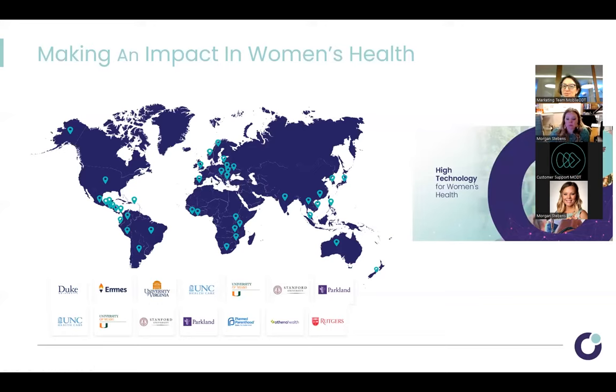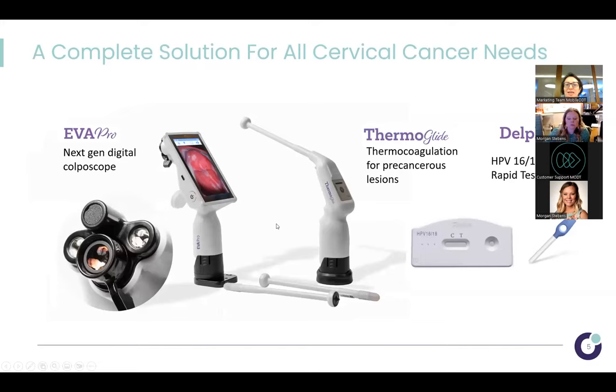Apart from sexual assault forensics, Mobile ODT is actually a women's health company. We have a number of products. These products are sold in over 50 countries all over the world, and also implemented in the leading organizations in the US. We specialize in women's health, particularly cervical cancer. Apart from the forensic part, we provide a complete solution for all cervical cancer needs. We have the colposcope technology, which is the same technology that is used in sexual assault forensics. And apart from this diagnostic technology, we have also the treatment solution, which is Thermoglide, a thermocoagulator for precancerous lesions. We have also Delphi, which is an HPV antigen test.